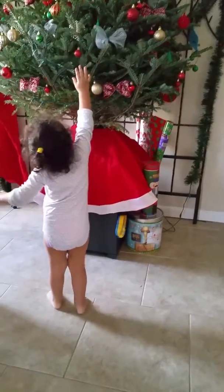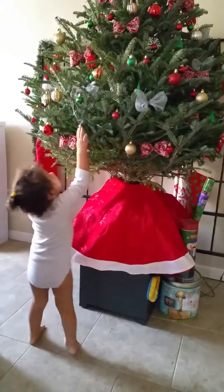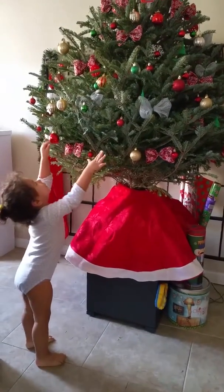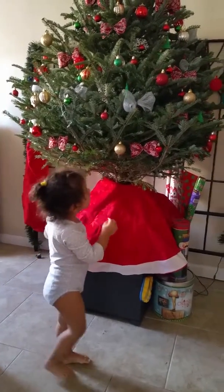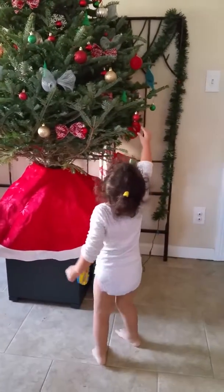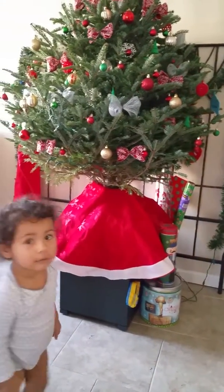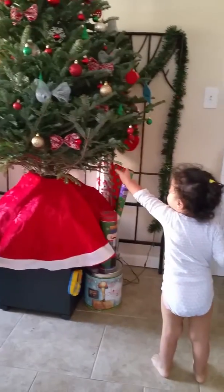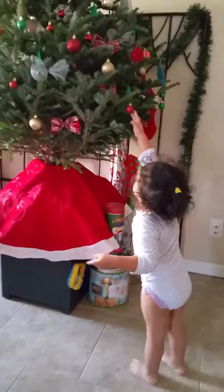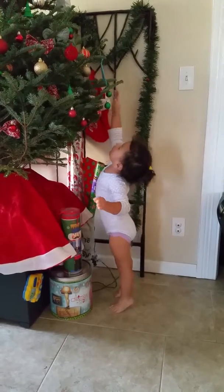I spy with my eye something green. Where's green, baby? Green? Good job. You can reach it. Red? I spy with my eye something gold. Where's gold, baby? Can you find gold? Where's gold on the Christmas tree? Yeah. Is that Ellie's Christmas tree?